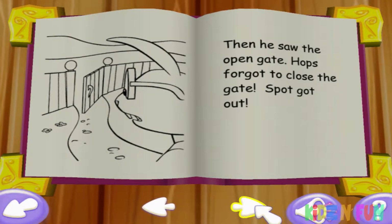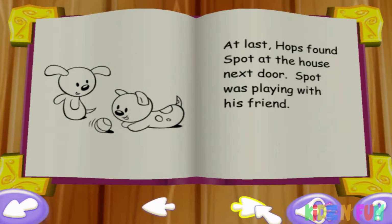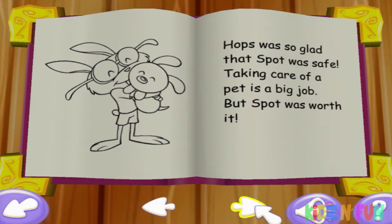Then he saw the open gate. Hops forgot to close the gate. Spot got out. At last, Hops found Spot at the house next door. Spot was playing with his friend. Hops was so glad that Spot was safe. Taking care of a pet is a big job, but Spot was worth it.